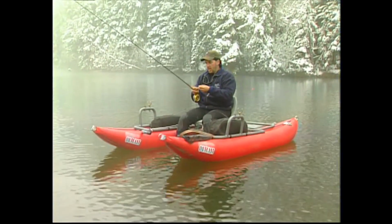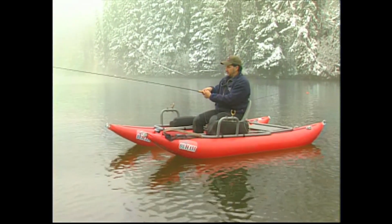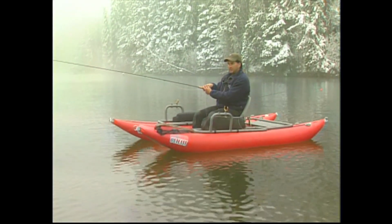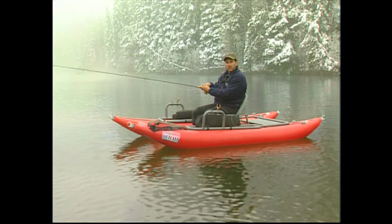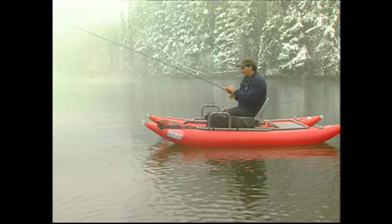And I'm using a purple blood leech right now, this guy here. Working real well. It's one of Brent's blood leeches, we call it. Got a little sparkle tail, real nice color for leeches, and obviously it's working today. So I'll take a few more casts and see if we get something else.